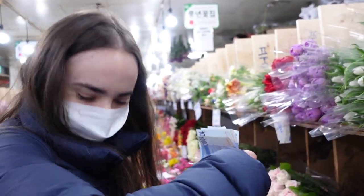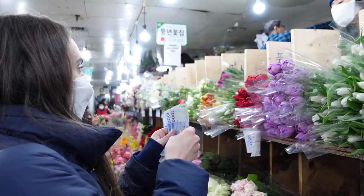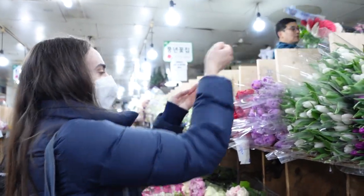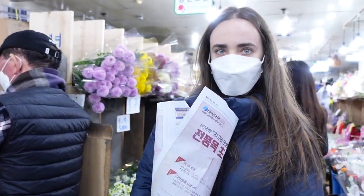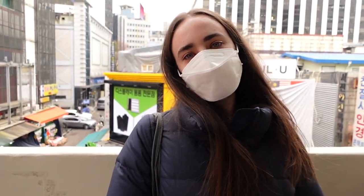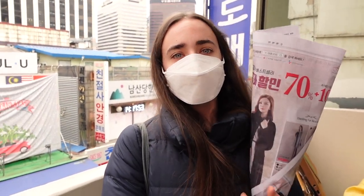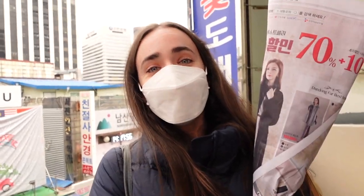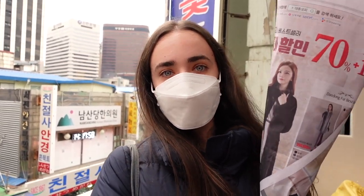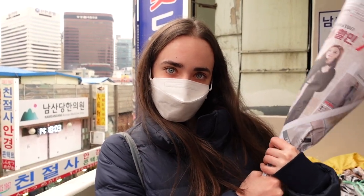I love tulips. And they're really cheap here, only 5,000 won. We just came out of the flower market. I always wanted to come but never really had the chance, and finally I did. And I got some tulips, purple ones. Show us. They have so many different types and they're very, very cheap compared to flower stores. So if you like flowers, come here.